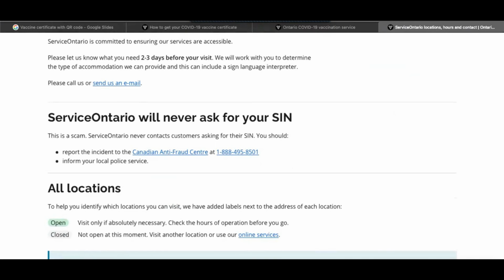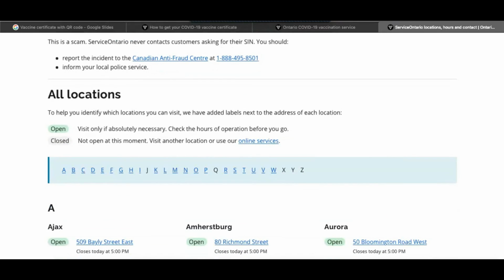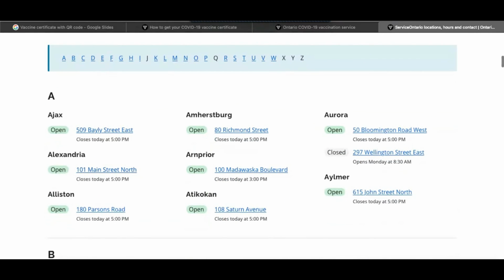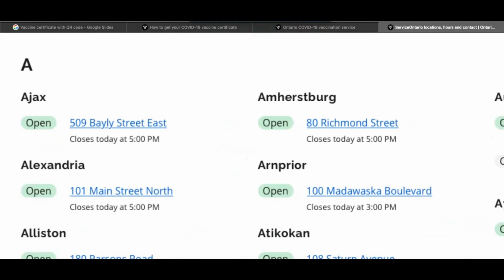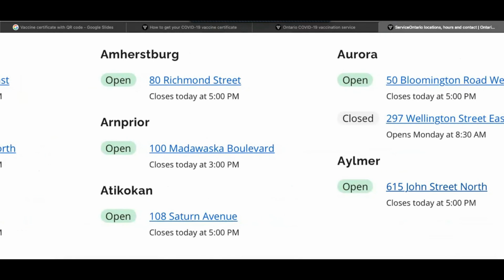And Service Ontario will never ask for your SIN number. And if they ever do, they mention that this is a scam. And then here are the locations. So you can look at the locations alphabetically, A through Z. And here are some of them in the cities. It gives you the addresses, and it actually tells you right under them, closes today at 5 p.m. At 5 p.m. This one is at 3 p.m. here. So I'm going to go ahead and click on this one here.